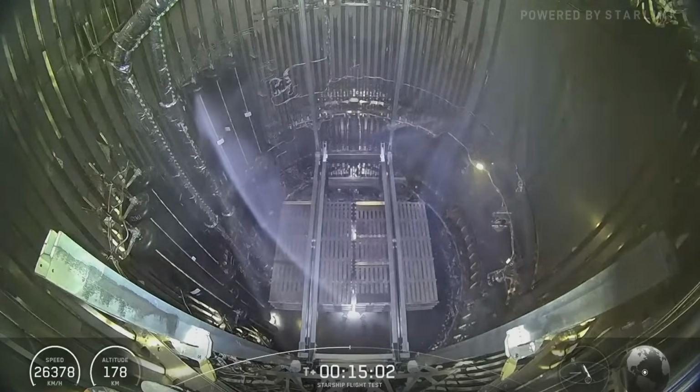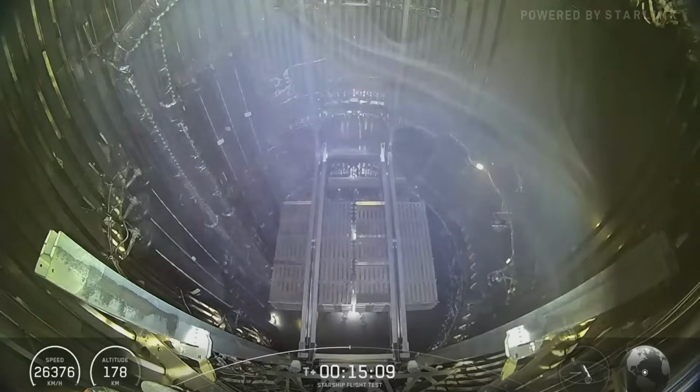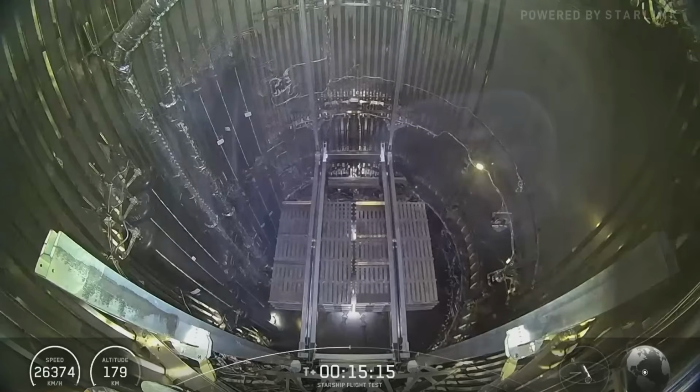So we are hopefully just a couple of minutes away from seeing that payload door open and getting to our first ever payload. It's not the first payload we've ever carried, but it's the first one we're going to try and shoot off into space.